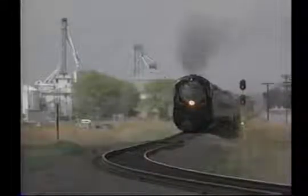South of Platteville, the 3985 and its train leave the siding after meeting a northbound hopper train. Notice the head-end crew leaning out of the cab of the 3985. They will notify engineer Steve Lee when the entire train is on the main line and he can begin to accelerate.